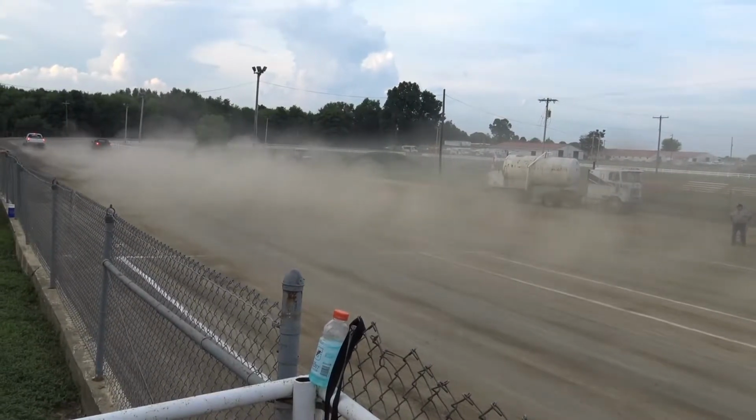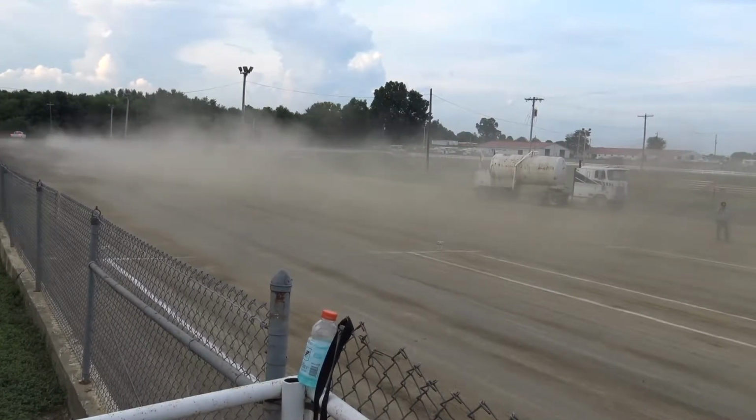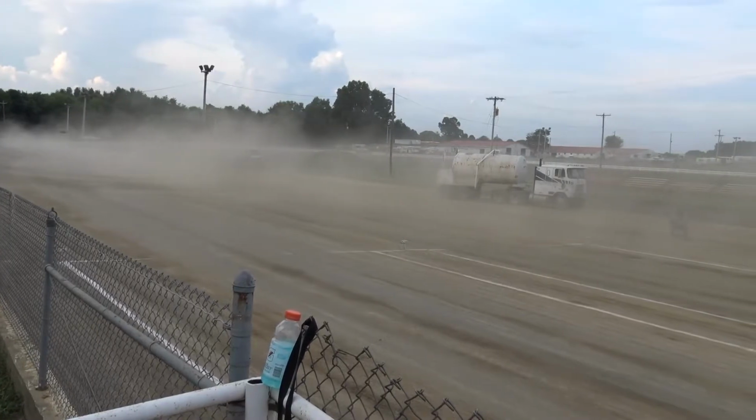That's going to be Brendan McCreevy, though, that stays with it. Those two trucks are almost identical underneath the hood, so that was quite the race.